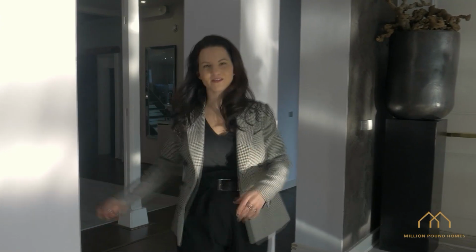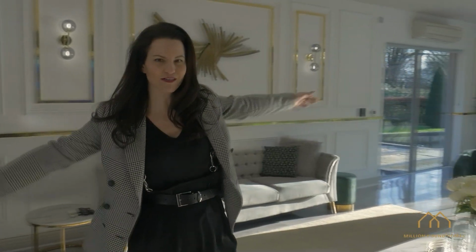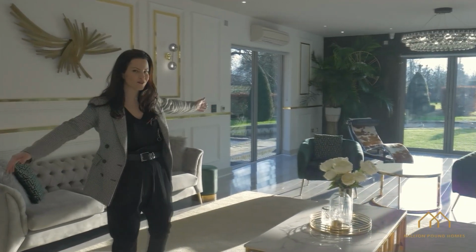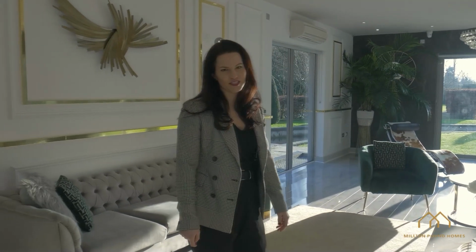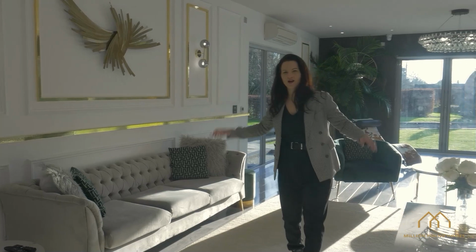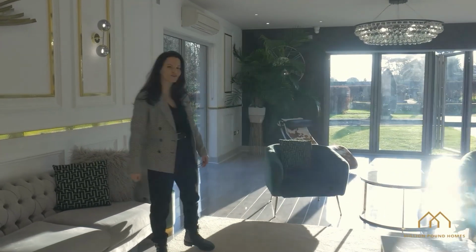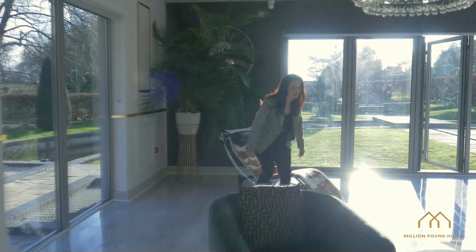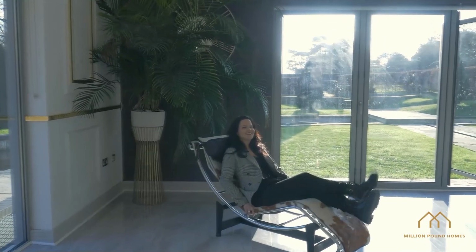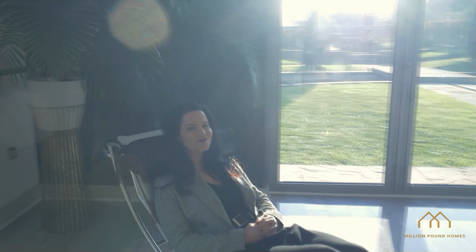Okay, so from the front of the house to the end, you've got about 26 square meters. So this area alone is about 14 square meters for the living room. You've got a really fat 70-inch TV, and everything you see here comes sold with the house. So you can host your mates here, you can host your family. Look how cool this chaise longue is. Just imagine yourself sat here having some pâté and relaxing all day long. This is the life, isn't it?